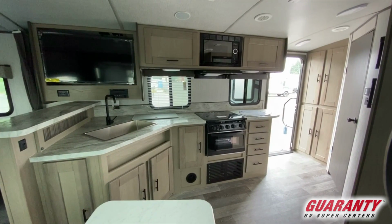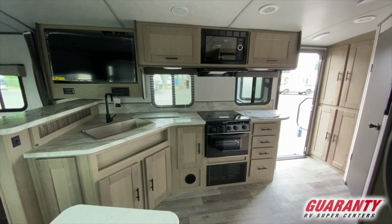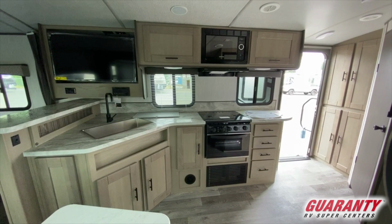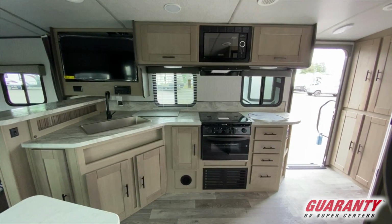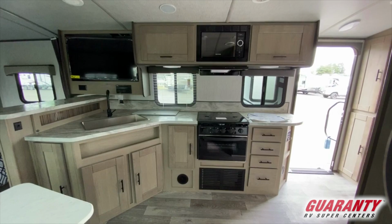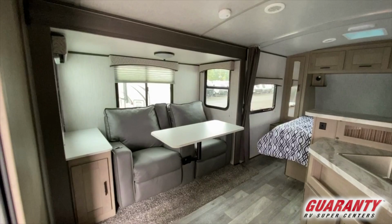It's a great, big-size television on an articulating arm that can move, so that if you're making use of the countertop space, you can face it in that direction. If you're sleeping in the bed, you can face it in that direction, as well as facing directly onto your theater seating. And in the slide out, you have windows on every single side, which is not always the case. That means that when you're sitting there, you get a line of sight in any direction all around you.